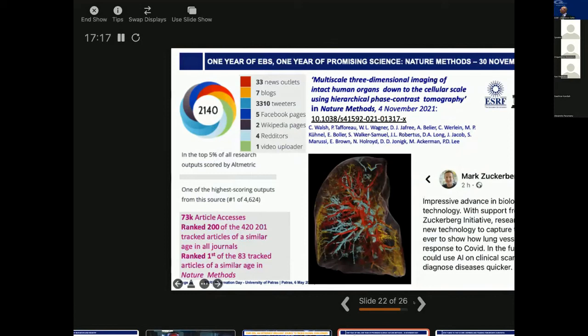first result of EBS science. Paul will talk much more about it, Paul Tafforeau. They published a paper in Nature Methods in November. This is an article that as of today has something like 73,000 article accesses. It is ranked first of 83 tracked articles of a similar age in Nature Methods, and 200 out of the 420,000 tracked articles in all journals ever published in human history.